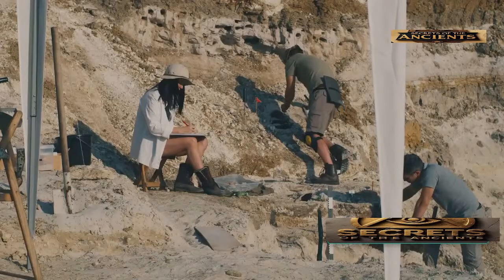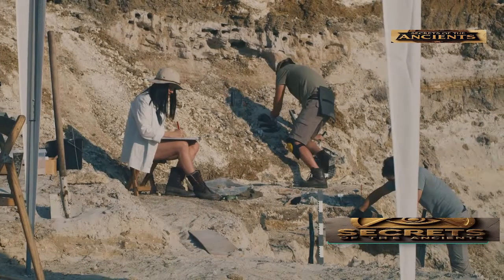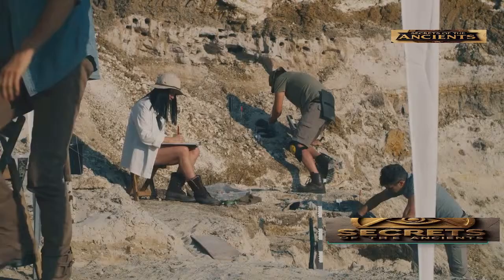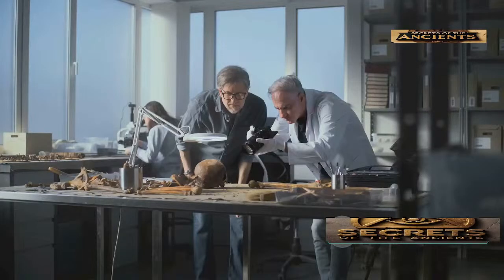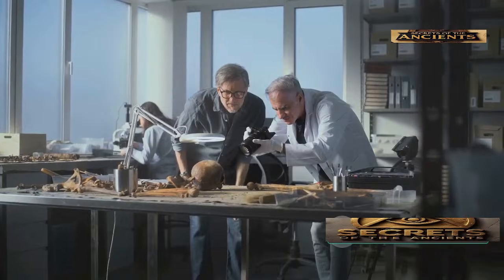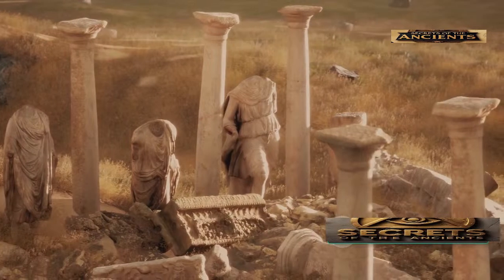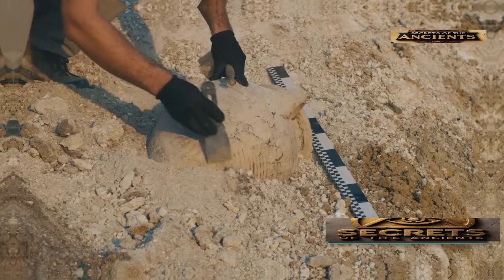Schmidt and his team put their heads together and made a bold estimate of the age of Göbekli Tepe's structures. Their estimation was confirmed by carbon dating performed on site. The ancient appearance of this place was finally starting to make sense. It was like a puzzle slowly coming together.